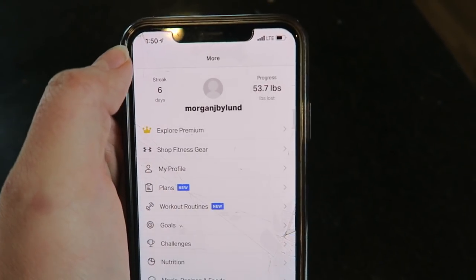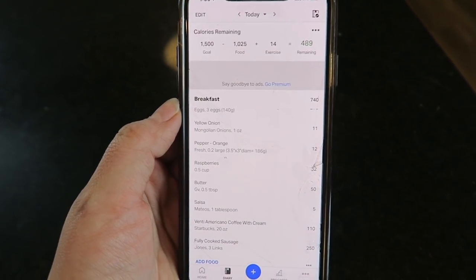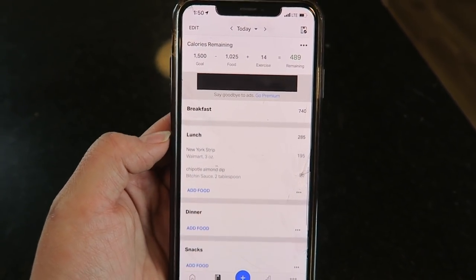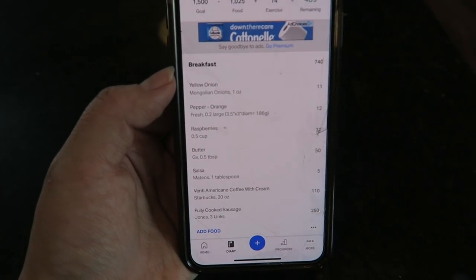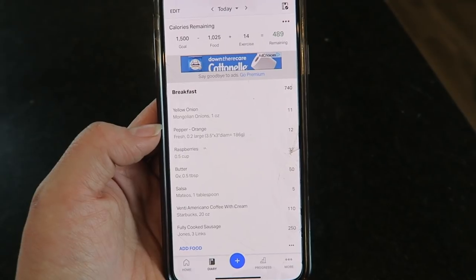Now, if I go to my actual diary, I have 489 calories remaining. So I've already entered in my lunch. My breakfast was really big. It was 740 calories. I just wanted to mention really quickly too that on the weekends, I have big breakfasts.